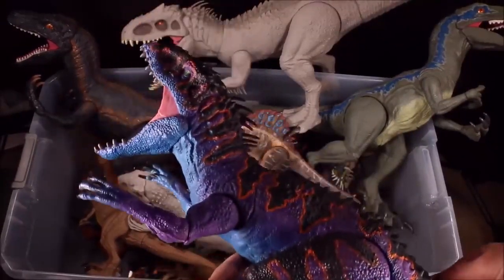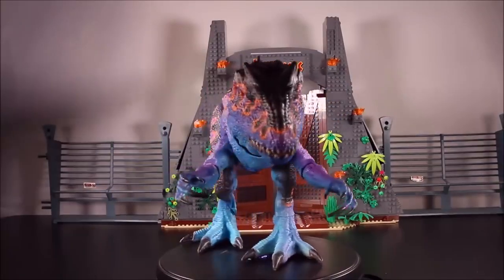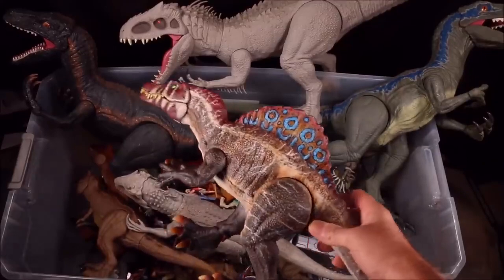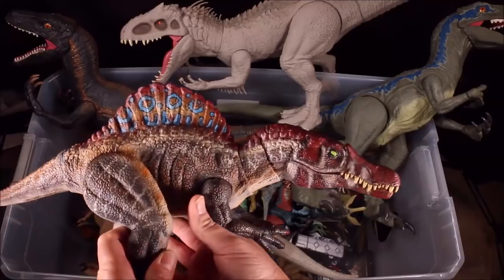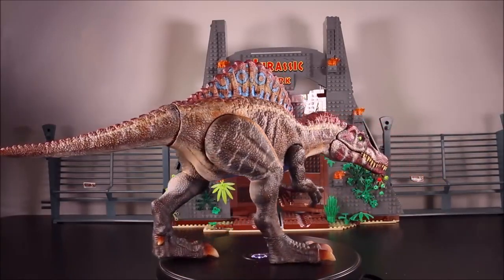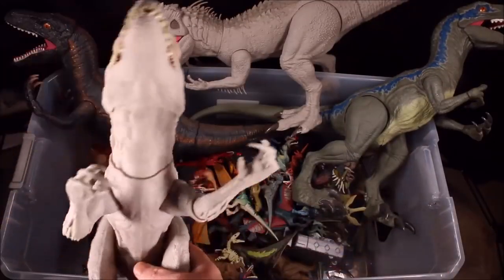We have a custom painted Destroy and Devour Indominus Rex painted in Chaos Effect colors. Custom painted Spinosaurus, painted to look like the Spinosaurus from Jurassic Park. Yeah, the Destroy and Devour Indominus Rex.